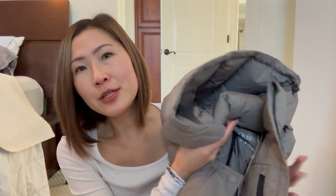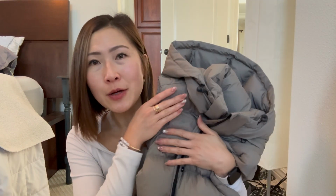I got the taupe color one, and I think it's really nice. I don't have any taupe colored vests in my collection currently. I have bright pink, muted pink, black, sort of a mustard yellow, and that's pretty much it. So I don't have any coats with this color, and I thought this would be a nice addition to my collection.